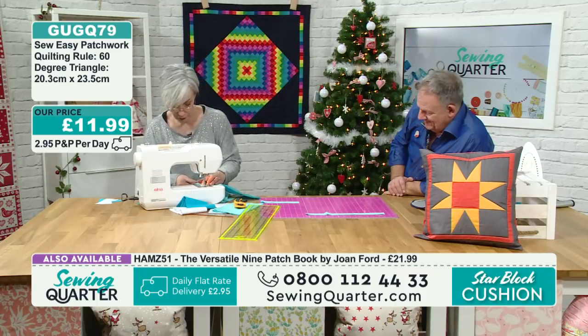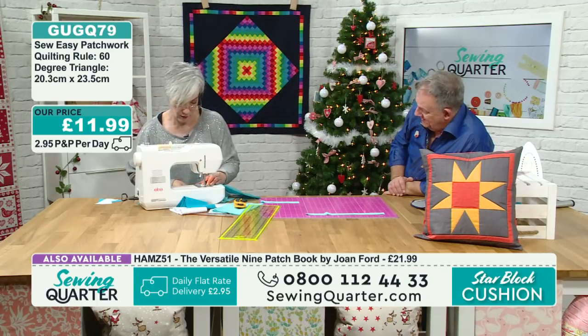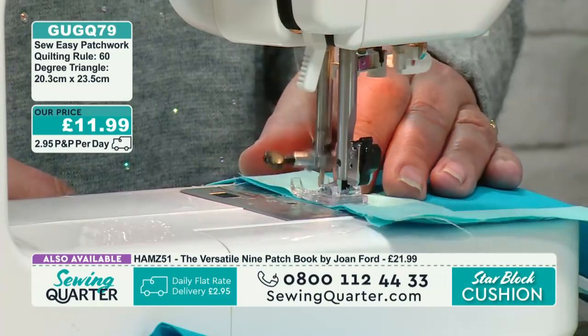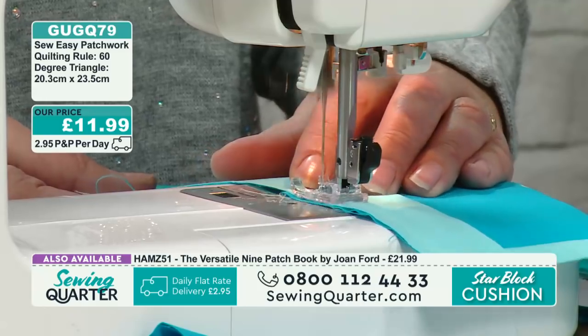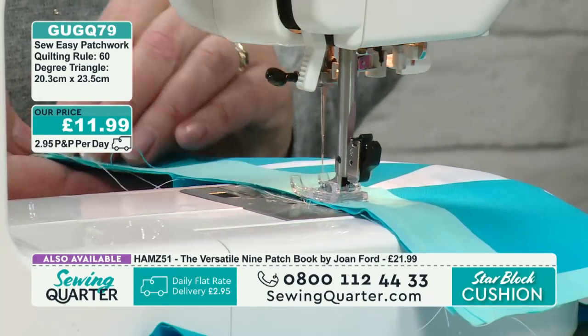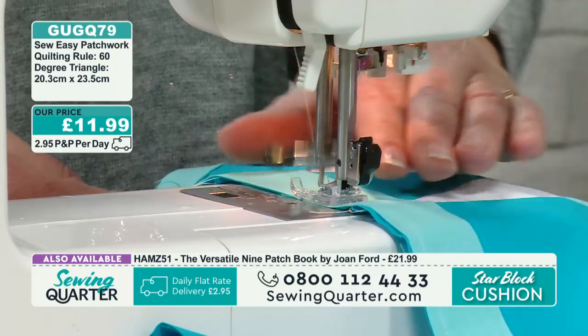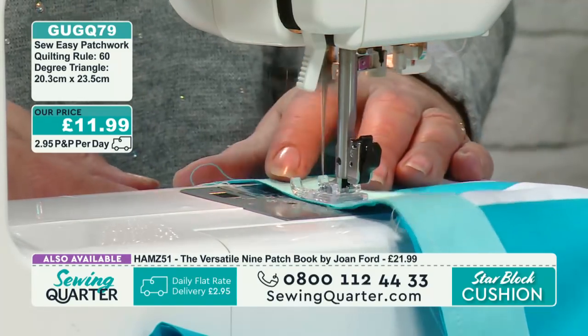Chris, my teacher, she calls them coping strips when you put bits on to make... You can either make your square bigger or add a border on just to tidy it up. And she calls it what? Calls it a coping strip. Coping. I need one of those in life. To help you cope with everything.